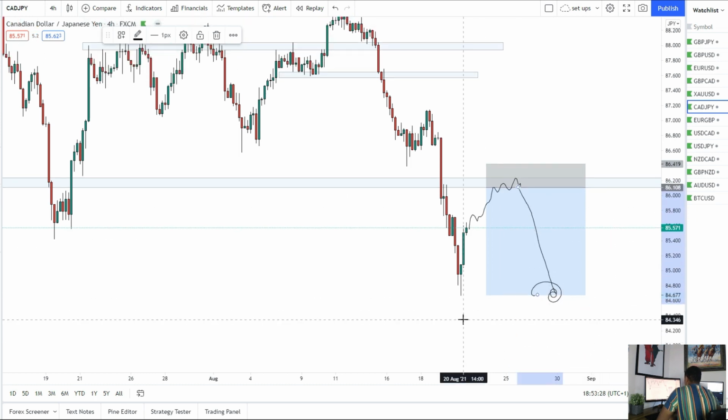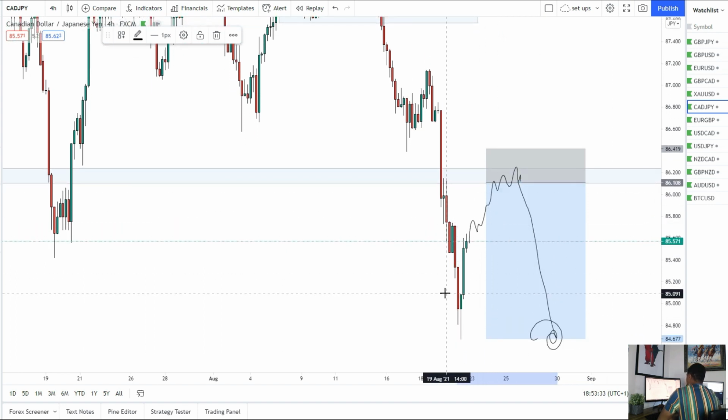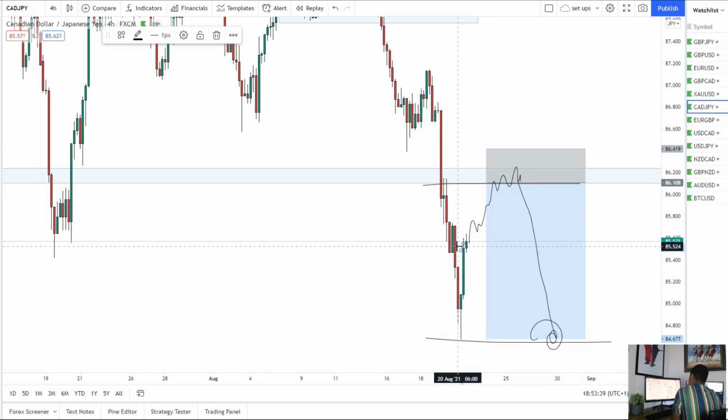We could probably push through and create some new lows as well this week. I can see that happening, but again, better to be safe than sorry. So we're going to target these lows here from that resistance. Do be aware we might not retrace that much because the market is very bearish as well. You could do something like that again, start consolidating, so do be aware of that.